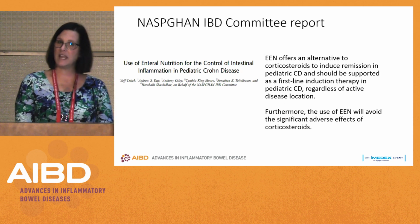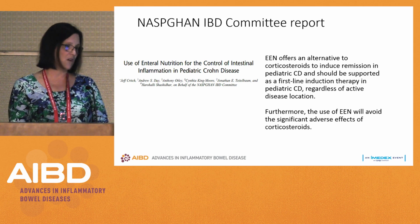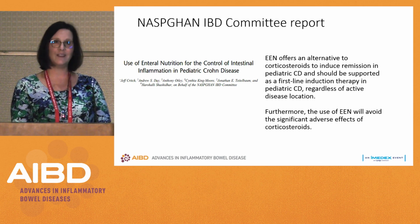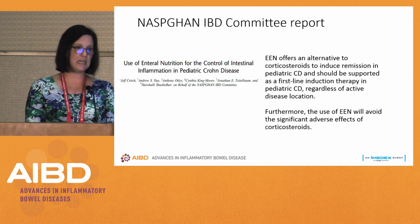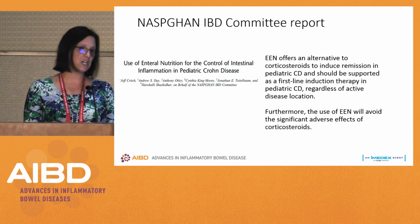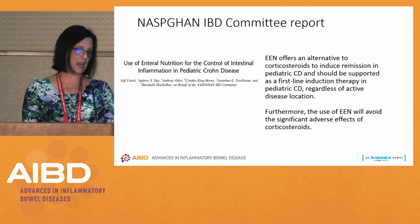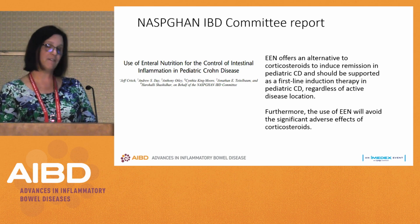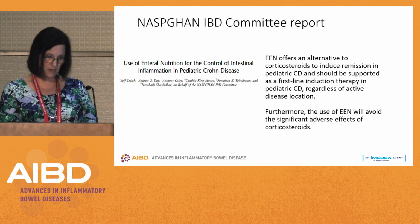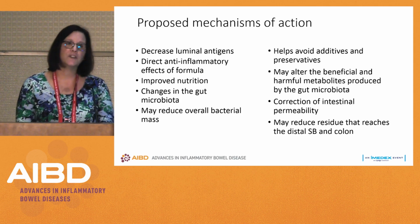And then about 10 years later, the IBD Committee published a report that also said that enteral therapy is effective and that it offers an alternative to corticosteroids to induce remission in pediatric Crohn's disease and should be supported as first-line induction therapy in pediatric Crohn's disease regardless of where their disease is located. And furthermore, the use of enteral nutrition will avoid significant adverse effects of corticosteroids. Everybody thinks it's the right thing to do as first-line therapy.